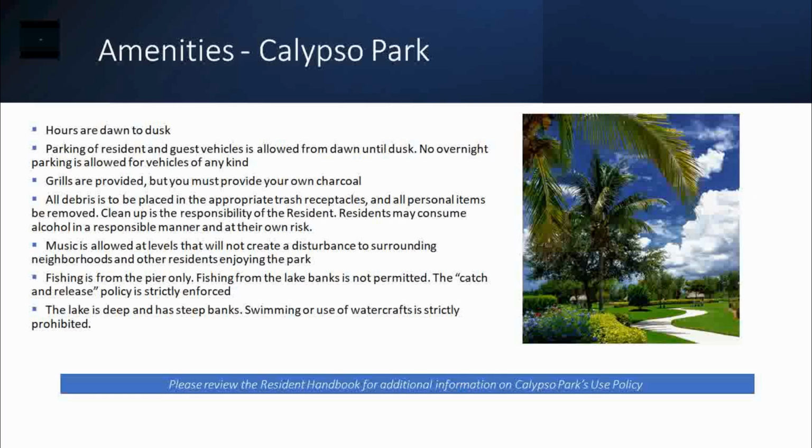Cleanup is the responsibility of the resident, and residents may consume alcohol in a responsible manner and at their own risk. Music is allowed at levels that won't disturb the surrounding neighborhoods, so please keep your music at a decent level. Fishing is for on the pier only. Fishing from lake banks is not permitted. And of course, the catch and release policy is strictly enforced. Keep in mind that the lake is deep and the banks are steep, so you'll want to use caution, and there's no swimming or use of watercrafts. Those are strictly prohibited.